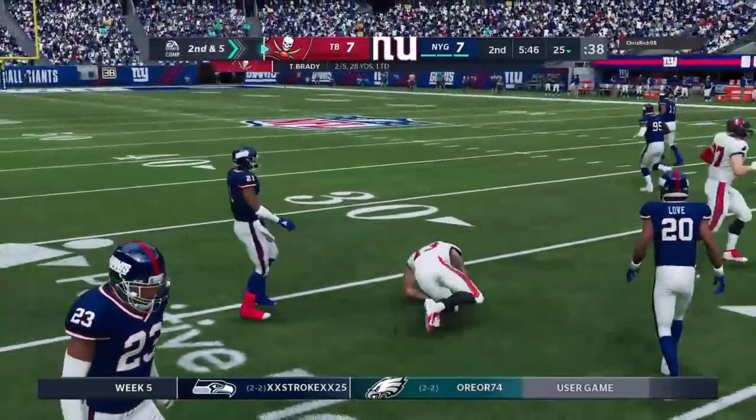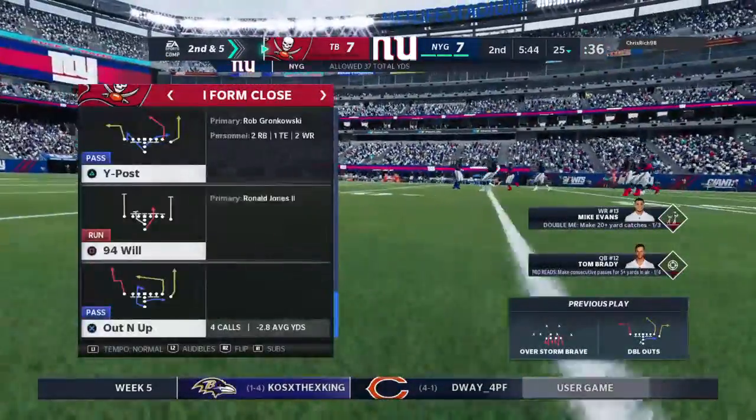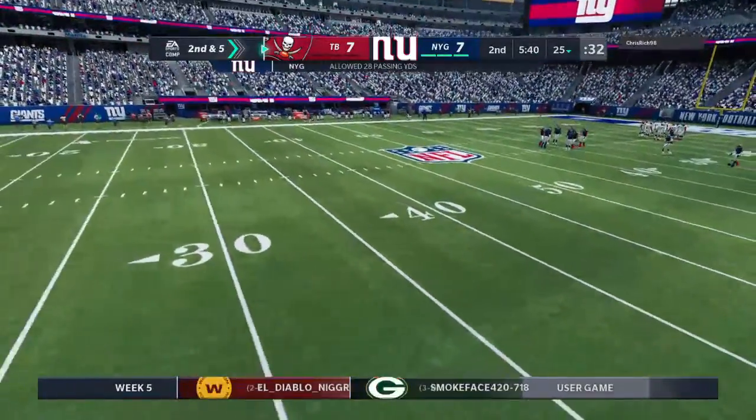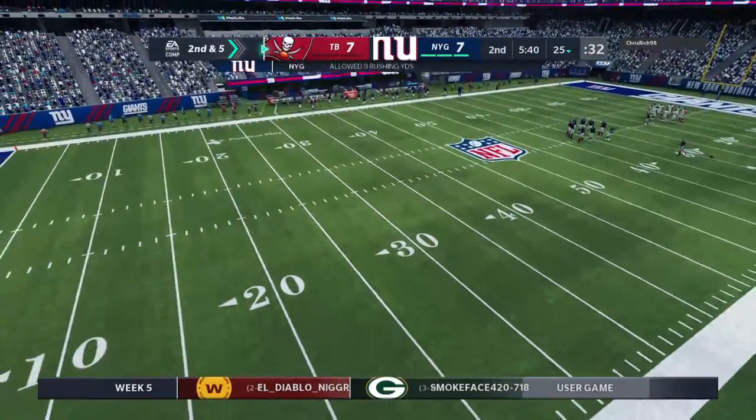That's what they're looking for here. And he stopped right at the 25 after a gain of 5. 5 yards on the catch there brings up 2nd down and 5 at the 25-yard line.